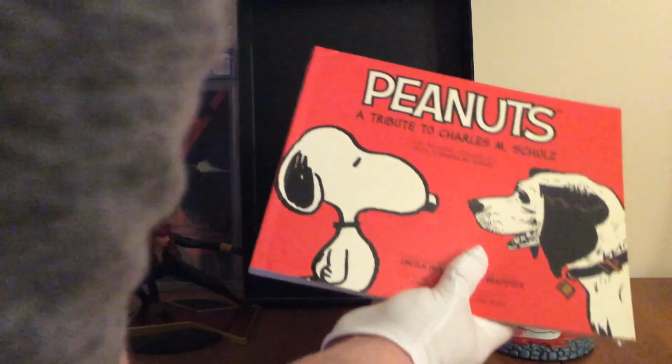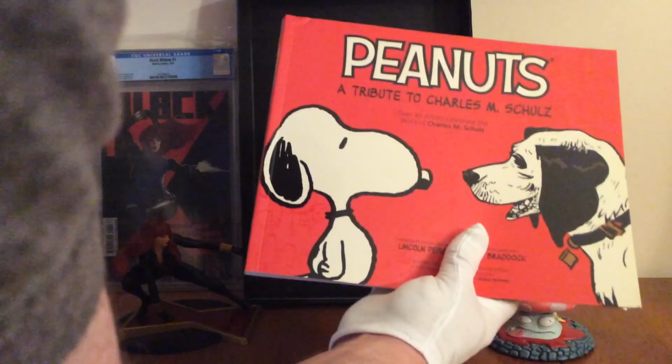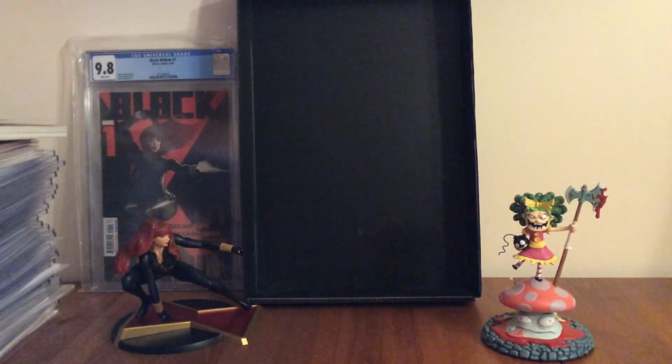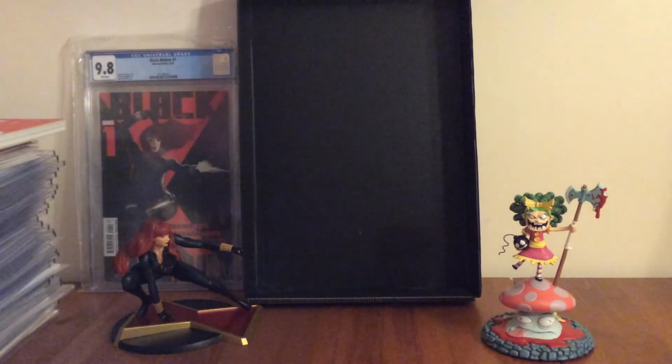It's got some really cool artwork. And it won a Harvey Award for Best Single Issue Story. I'm really pleased to have this in my collection. It's a really cool reader's copy. Okay, so that's that pile of books.